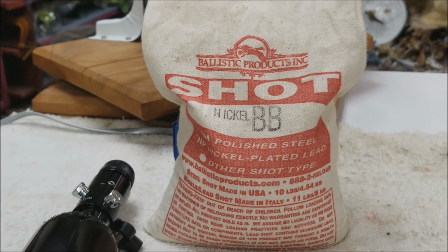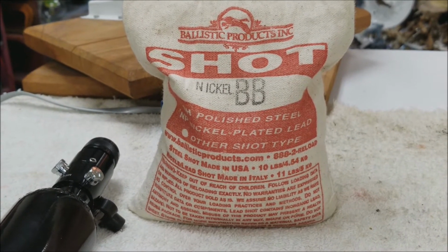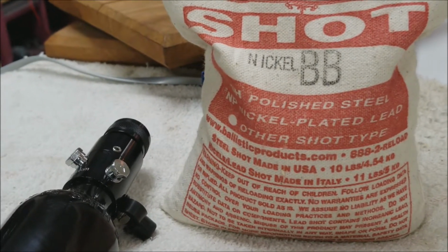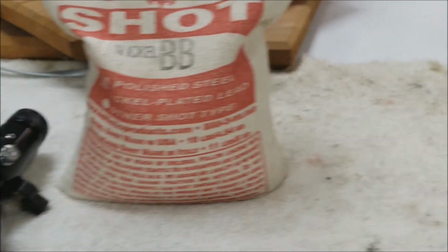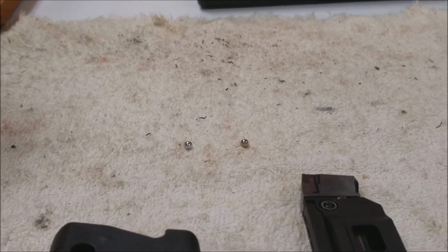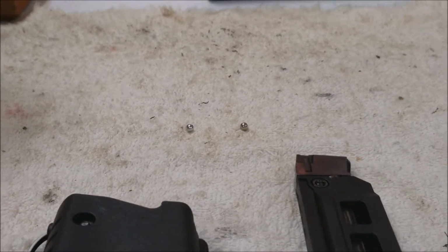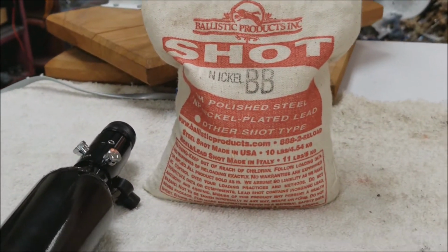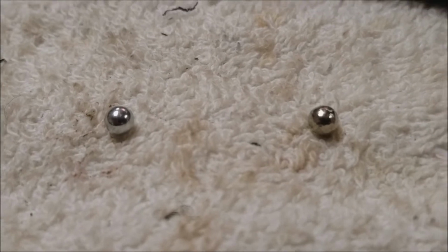Another benefit of having a rifled barrel is that you can shoot this nickel-plated lead shot from Ballistic Products. It says it's BB size, but that means it's .177 caliber. BBs are actually sub-.177 caliber so that they can be shot out of a rifled barrel, and you lose a little bit of velocity when you shoot them out of a rifled barrel as opposed to a smoothbore. But you cannot shoot this stuff out of the smoothbore because it's too big. Here it is side by side. This being the lead, this being the BB.